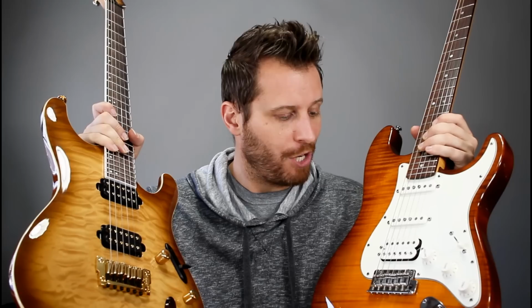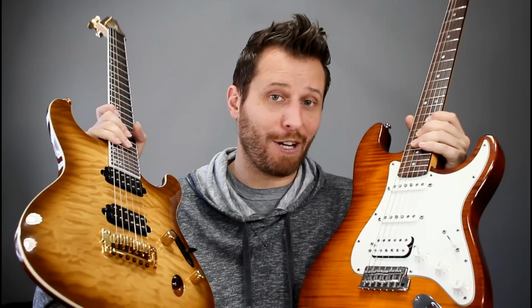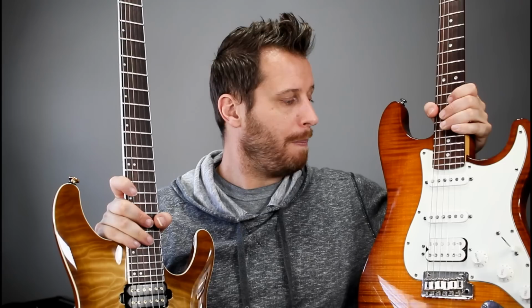So we'll go through each one of the positions and do some riffs for you guys so you can hear what the differences are. And we'll talk about how the pickups are broken up in each one of the five positions. So that should be interesting. And both of them feature figured tops. So the Select Strat has a maple top, flame maple, and of course the Ibanez has quilted maple.